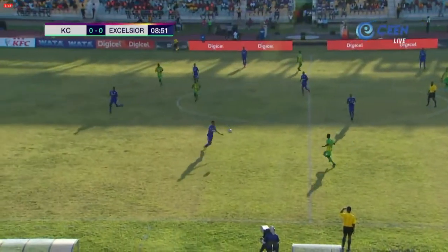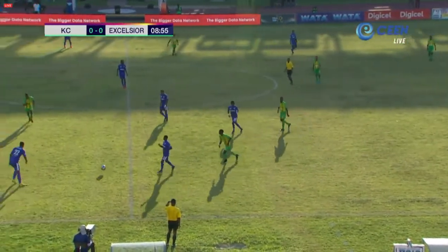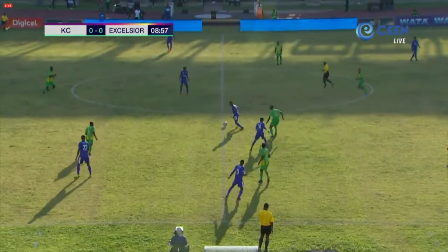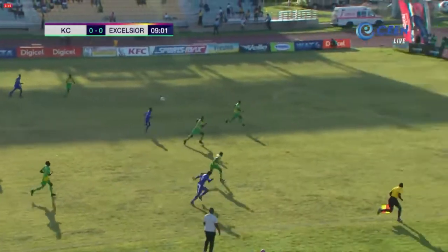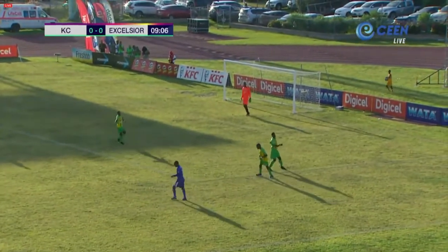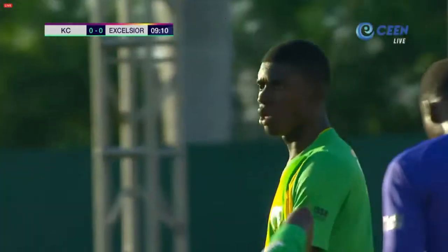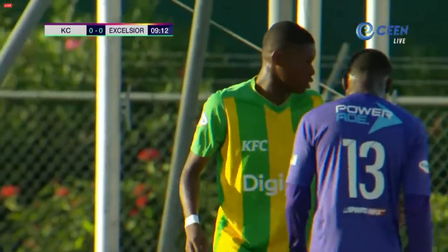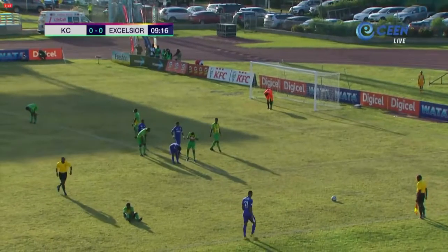Well, that's a clearance. When you come right back. Fajar Blair, looking for Dwayne Atkinson. Again, one of those players that want to make more of an impact at Kingston College. Where's the number 13 for luck? Superstitious one.